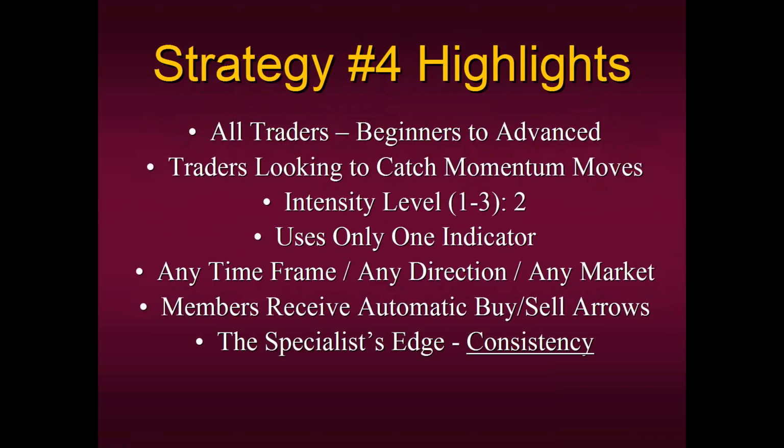Now, members receive automatic buy and sell arrows and indications. Now, these are not simply to have you blindly follow them. You must learn what to look for. These arrows are there to help you in your educational process. In other words, to check your work. Ultimately, we want to get everyone to be able to do where I am right now, is just be able to look at a chart and see where strategy number 4 setup is. That's how simple it is.